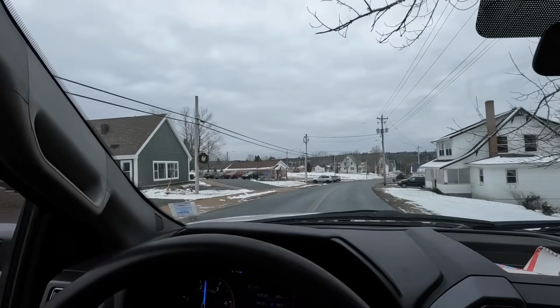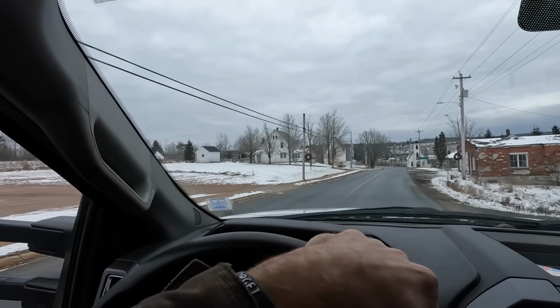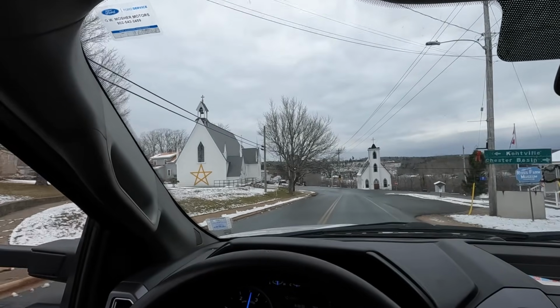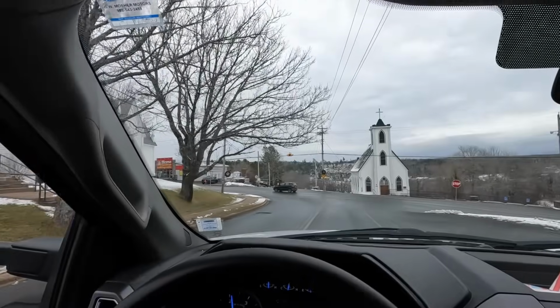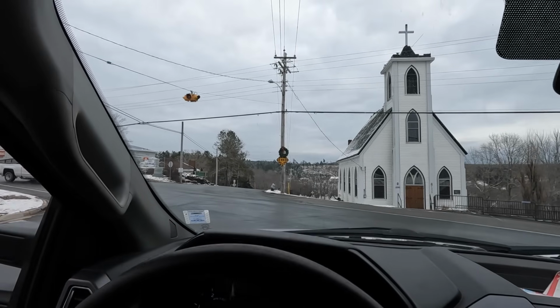Tell you what, not much to complain about with this truck, let me tell you. My biggest complaint is the same complaint with all of these XLT trucks from 2017 to 2022, I guess, is the XLT seats. They're absolutely terrible.